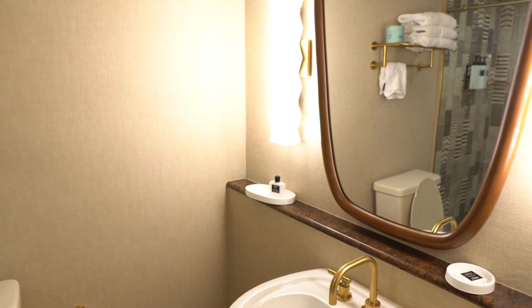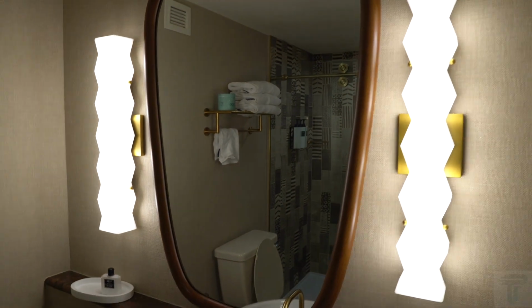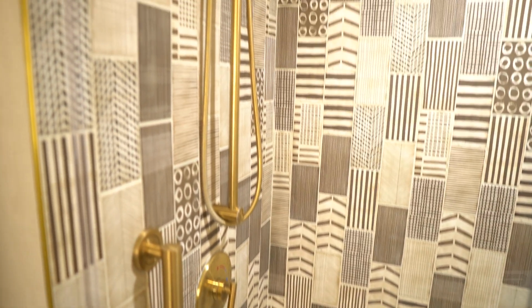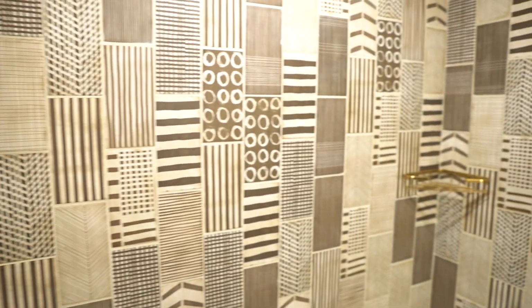Got a water closet, obviously, with a second sink. So if you need extra sinks and mirrors, you got it in here for sure. Plenty of lighting, but you got a sink in the actual bathroom itself. And then what we all want to see, walk-in shower. As you see, they have completely changed the design of the walk-in shower. I like the gold shower head with the extendable shower head and the tiling all across.